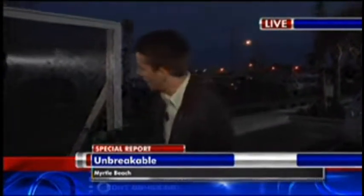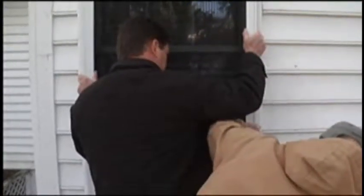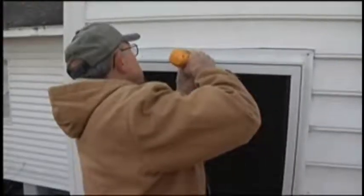Now, of course, some folks here in the Grand Strand are more worried about hurricanes, so in our report that we're about to show you, we launched a 2x4 at more than 50 feet per second right at this thing. Take a look. This may look like your everyday window covering, but its manufacturer says it can stop a whole lot more than mosquitoes from entering your home.